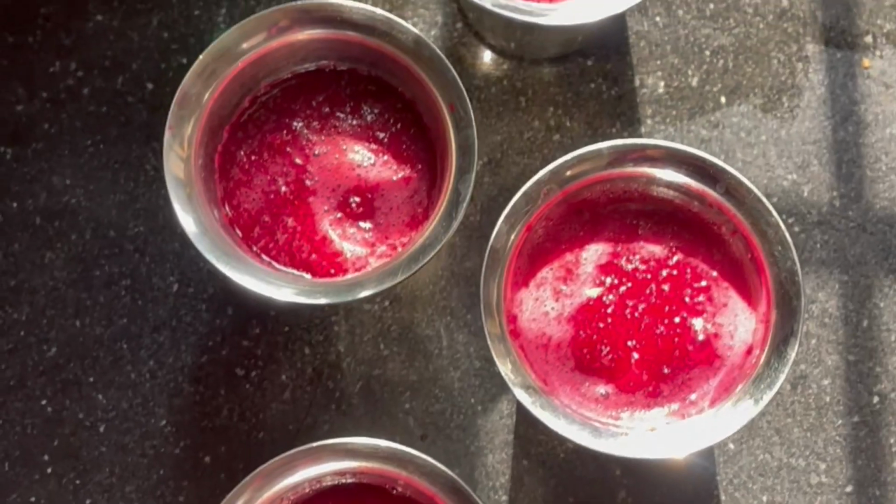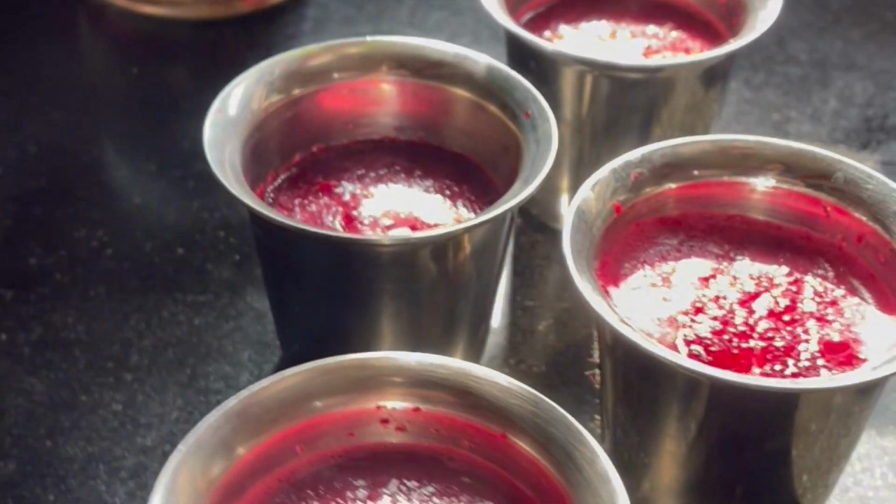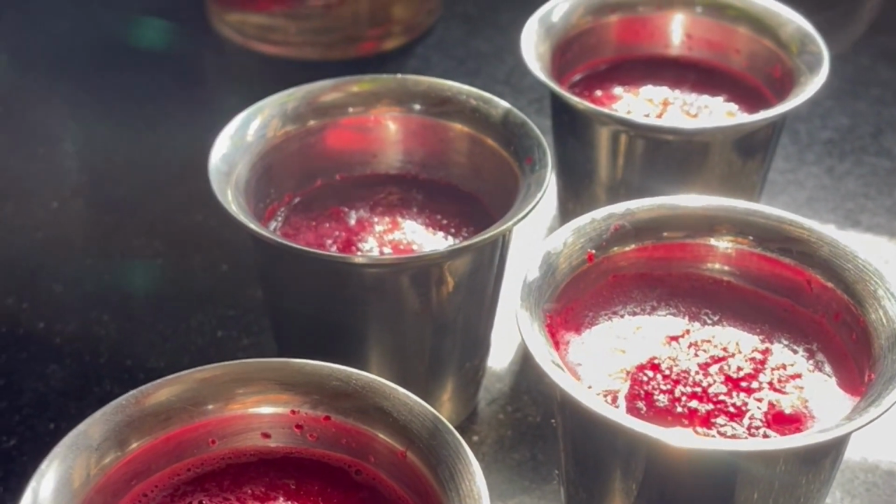And not just that, it also energizes me before workout. It can be a great pre-workout drink. Just make sure that you consume it at least 20 to 30 minutes prior to your workout.